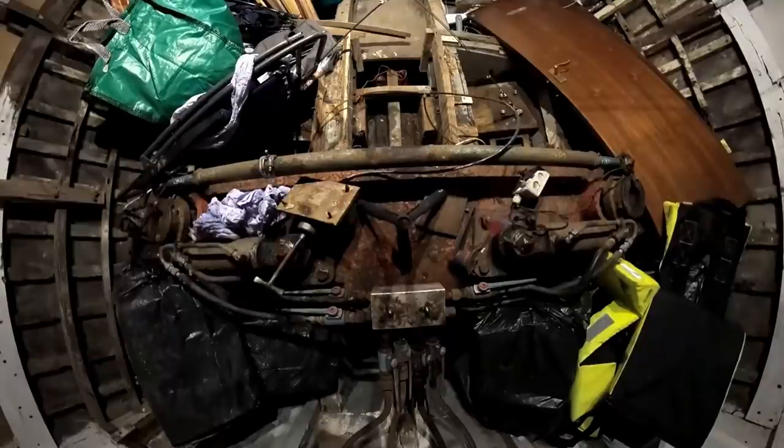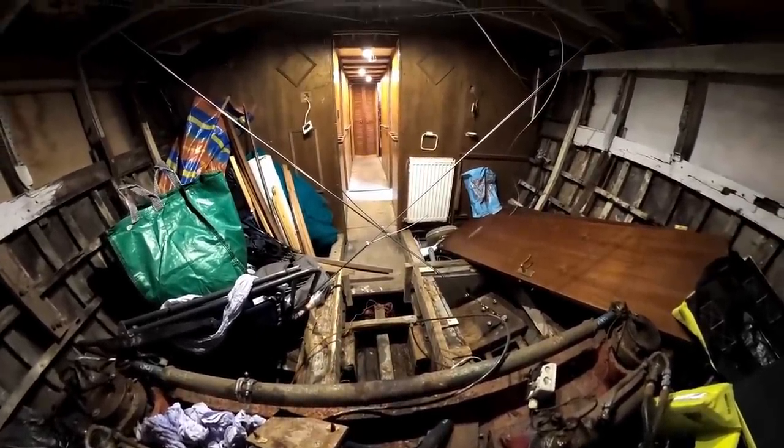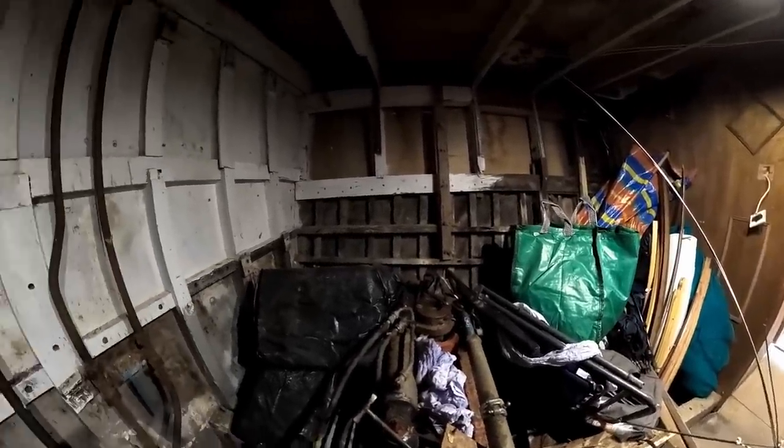This is our dumping ground. So this is the aft cabin. It's in very, very bad condition. And we've got a lot of woodwork to do in here, and we've also got to replace the whole transom.